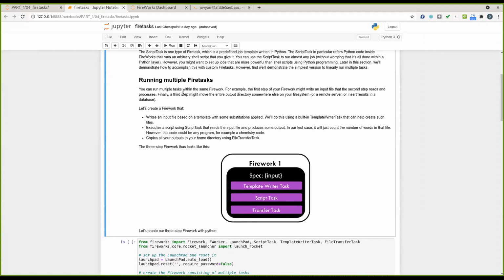Of course you can run multiple tasks one after another in the same firework, and the first step of your firework might be to write an input file, and the second step reads it and processes it. The second step might be running VASP or running ab init or running whatever code. And then the third step might move the entire output directory somewhere else on your file system or to a remote server or insert results in the database and things like that.